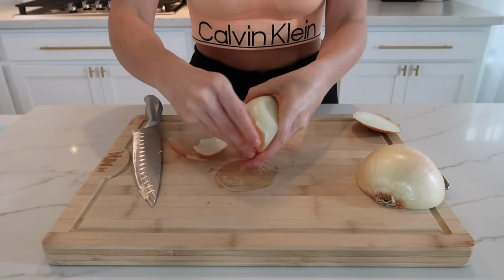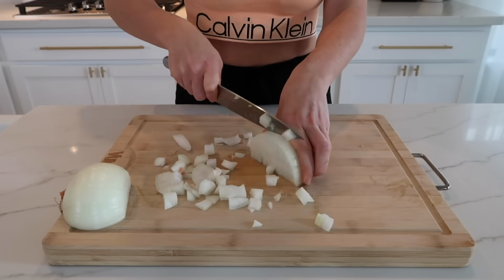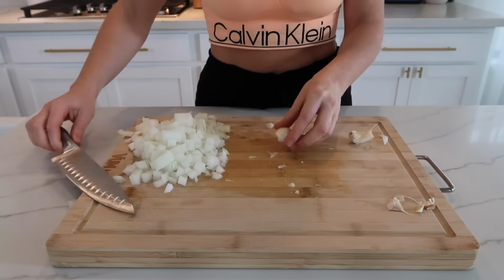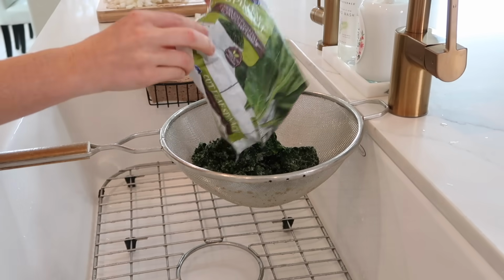And by the way, this recipe is so good. I love it. You have to try it. Go ahead and chop up 1 onion and then peel 2 to 3 garlic cloves. Then I'm gonna defrost the frozen spinach by running it under some warm water for a few minutes.